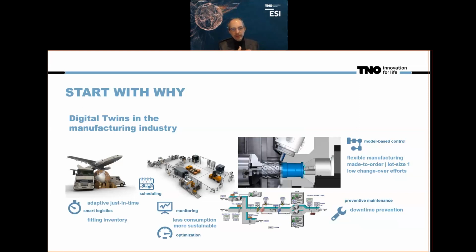But also there, we still see that the why of the digital twin is extremely wide. It could be about smart logistics, adaptive just in time, having a fitting inventory to the task at hand. It could be about the scheduling on the factory floor, about the monitoring of the equipment there, so that you say less consumption, more sustainable, and optimization, reducing waste, all these things. But it could also be about model-based control, flexible manufacturing, made to order, where you have lot sizes of one and low changeover efforts between production runs, where the programming of the machines is low code, no code, and where you say, okay, this is with the digital twin maybe several times faster than it was before.